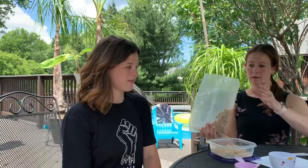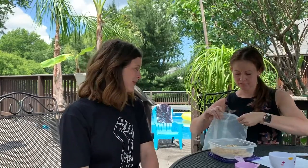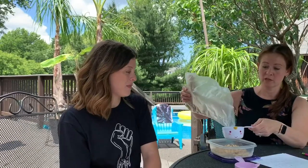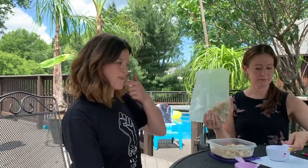Pour that right in there. Seal it up better later. And then we have some Chex. Right? Chex? Mm-hmm. And there's all kinds of different types of Chex. So whatever your favorite, you can throw it in there. And you could use different types of cereal too if you like other types. These are just the ones that I like. Chex.